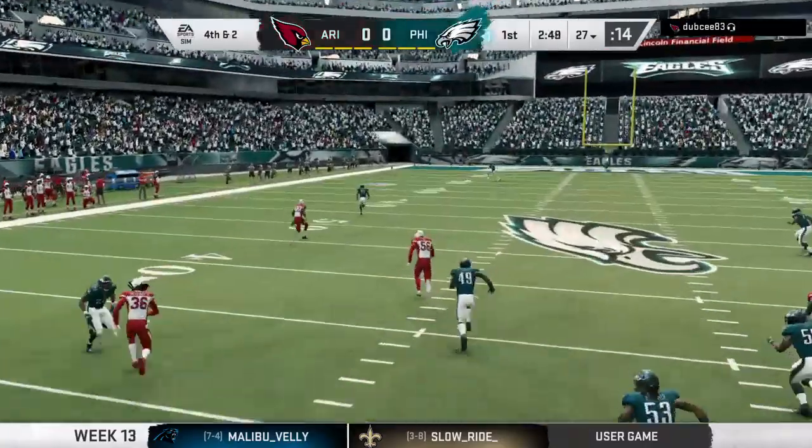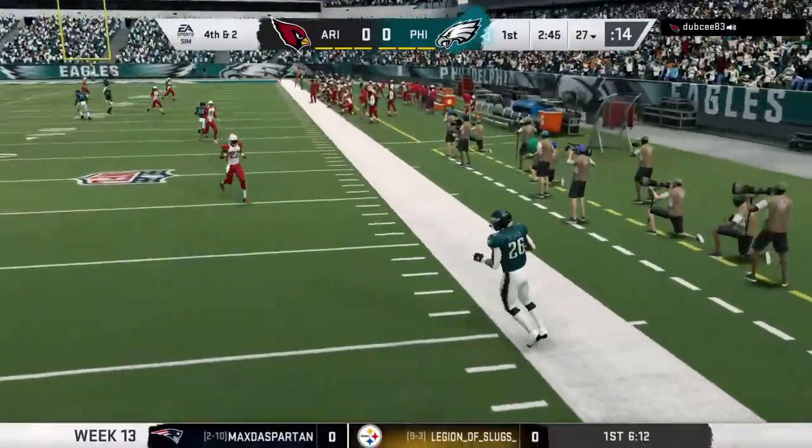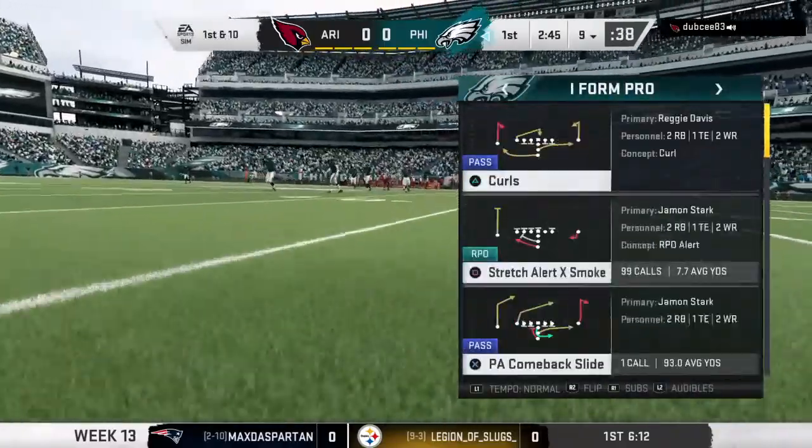On is the punt team now as this one's sent away. So they'll play the field position game here as a very nice punt is going to pin them back.